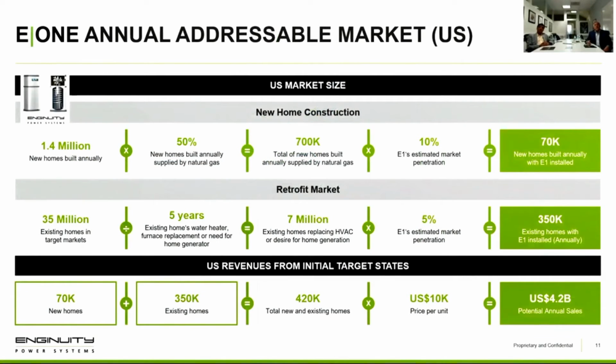This is a more detailed view of the US market potential for E1 by 2030. There are 600,000 new US natural gas homes built every year and 7 million retrofit opportunities in our top 10 states alone. Taking 10% of new natural gas homes market share and 5% of retrofit opportunities would yield 420,000 unit sales annually. We believe we can hit these numbers faster with the right supply chain partners and the right scaling strategy.